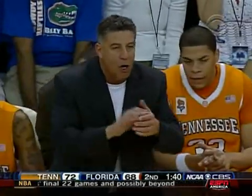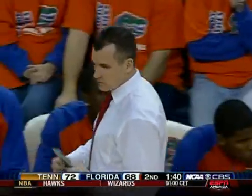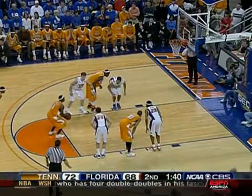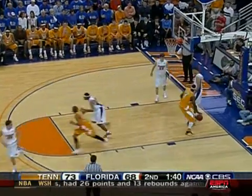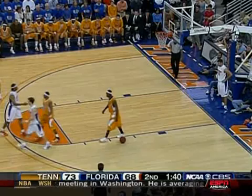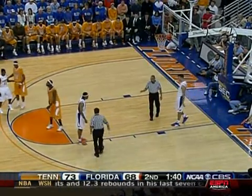What you want to do right now if you're Florida is you want to cut 1 point off that lead every trip. And so if they're going to make 2, then you have to score 3. Now, if you score a 2, you cut 1 point off the lead. That is if he makes this one. Tennessee 5 of 9 from the free throw line. The Gators are 6 of 11. 16 points for Tyler Smith. 7th leading scorer in the Southeastern Conference.